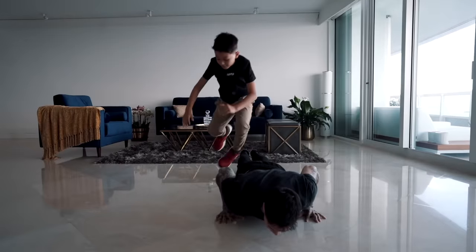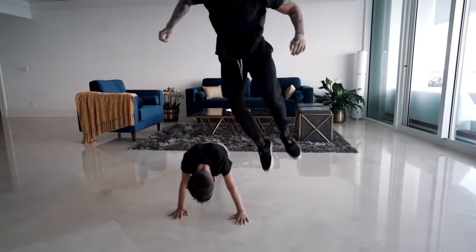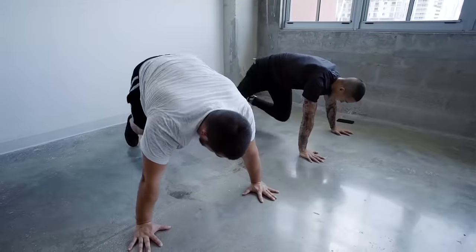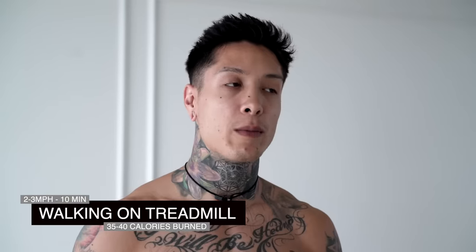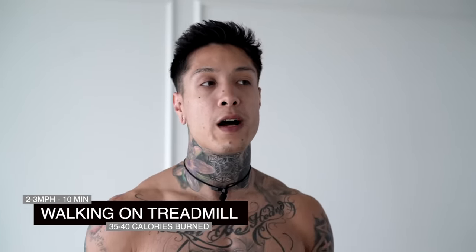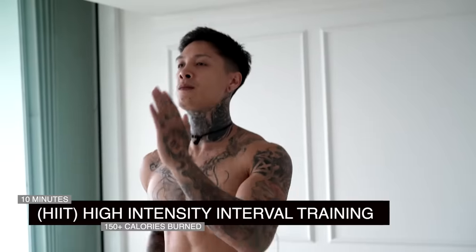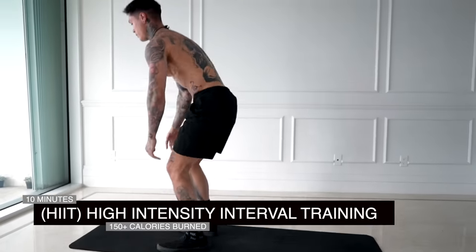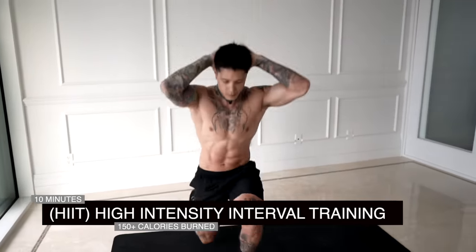The amount of calories burned during an exercise will always slightly differ depending on your age, gender, height, weight, and intensity of your exercise. But in general, using the treadmill at a speed of 2 to 3 miles per hour for 10 minutes is gonna burn 35 to 40 calories. On the other hand, high intensity interval training or HIIT training, which can be done with no equipment, will burn 150 calories or more in the same amount of time. That's more than 3 times the amount of calories you're gonna burn within the same amount of time using the treadmill.